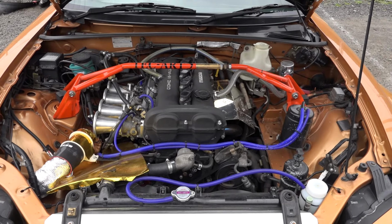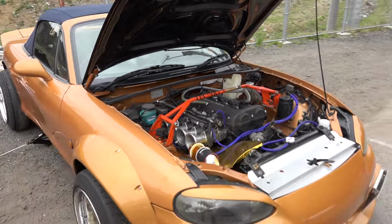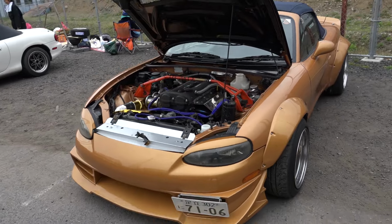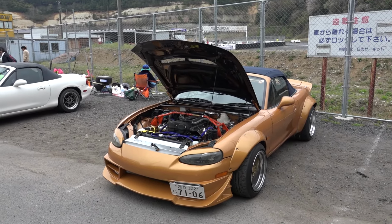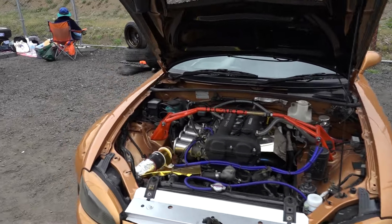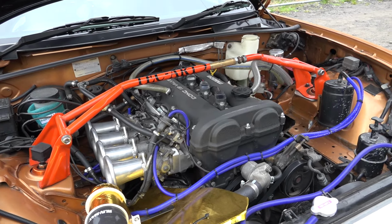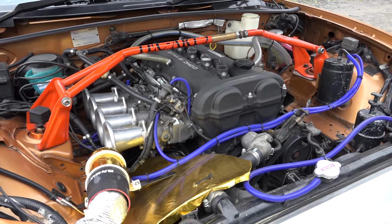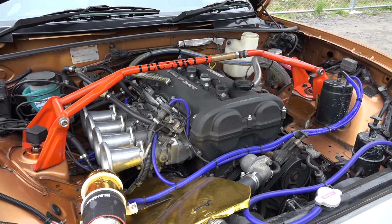This is like almost a 2 liter. This car was built by Tech Arts, I think. Yeah, I just asked the owner. So the engine was built by Tech Arts, which is fairly well known for doing AE86 stuff. It was a 1.6, well at least the head says 1.6, but it's almost a 2 liter now, like 1.9 whatever.